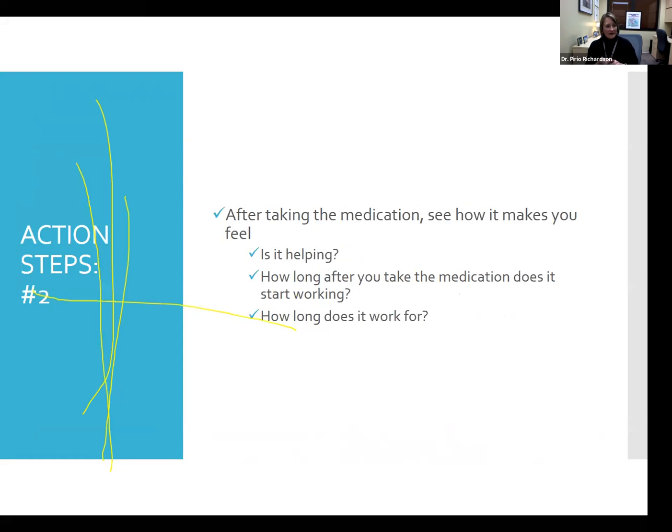The second step that I would use to think about maximizing medications is to pay attention to how you feel after you take the medication. Often when people come back and I say, is it helping? They say, I'm not really sure. And again, maybe I didn't communicate well enough about what symptoms I think might get better, but we really want to know, how is it helping? How long after you take the medication does it start working? And how long does it work for? I don't think you necessarily have to do a diary on all of this all the time, but this is really where you're going to get the most out of your interaction with your doctor, if you can come armed with some of this information. I think we can try to maximize or improve the benefit that you're getting out of your medications.